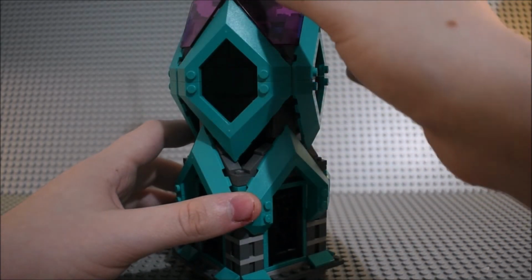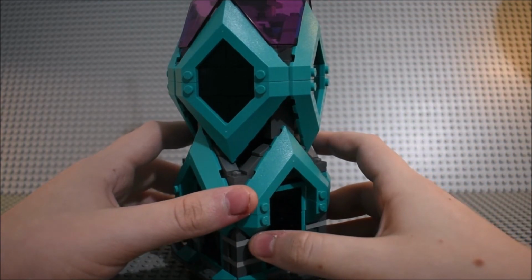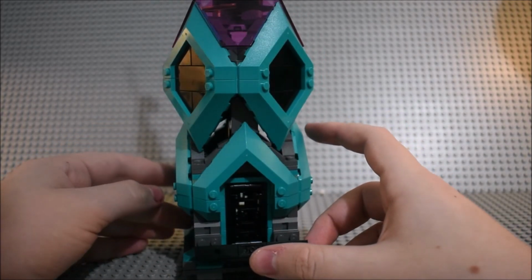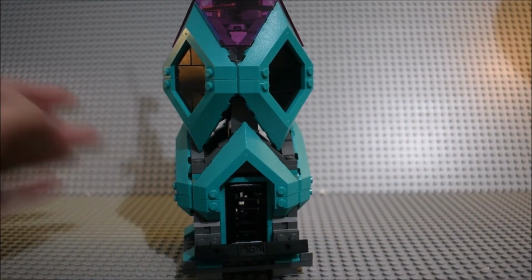Now there is something inside of here, but I don't know if I can get to that or not. So, yeah, it's pretty cool. And it does go on top of the little fish, the little gaming arcade thing.